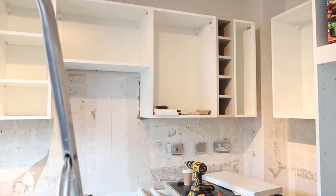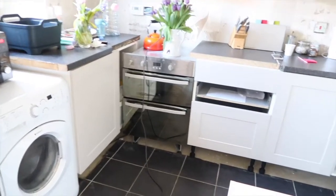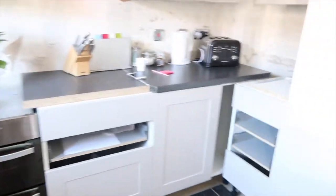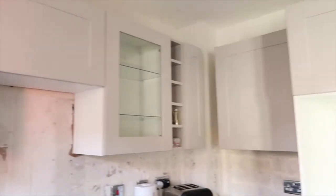I'm really excited. We're on day 5, we have a lot of dead flowers. Oven that still hasn't been moved. A few missing drawer fronts and a few missing panels. But we are getting there. It's looking amazing.